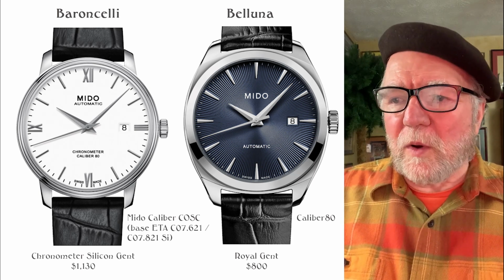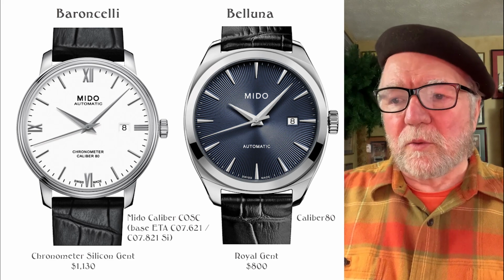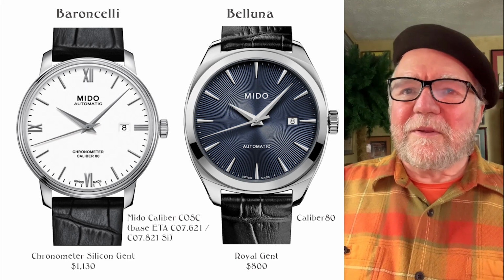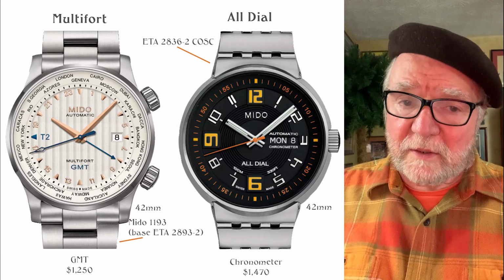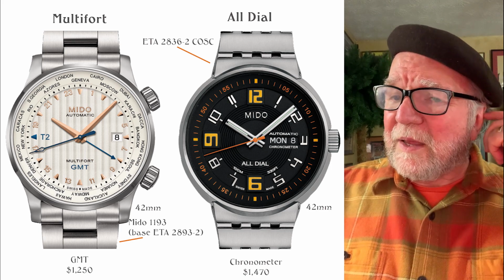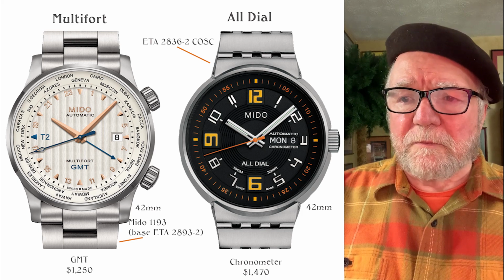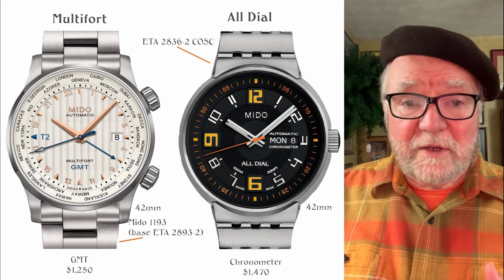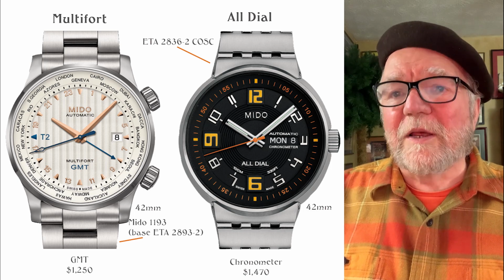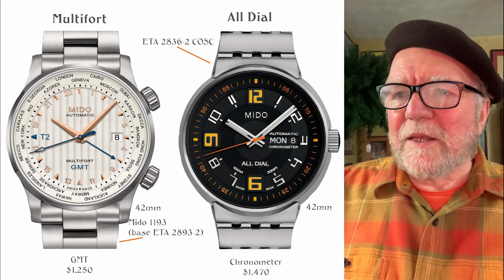The Belluna watch also has the Caliber 80 that we talked about. This particular one is a Royal Gent. This is one of the more elegant models that they have. The next two, one is called the Multifort as a general model. This particular one is a World Traveler. It's got what they call a Mido 1193, which is based on an ETA 2893-2. And you've got to remember that all of these are owned by Swatch. Mido's owned by Swatch, and Swatch owns ETA, so they can use them all they want. This particular one is a GMT for $1250, a pretty good price.